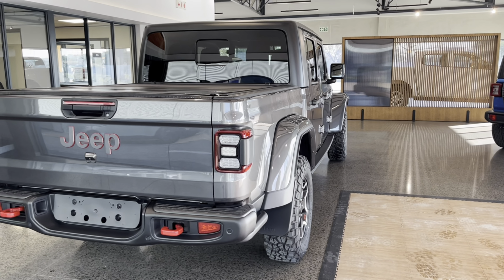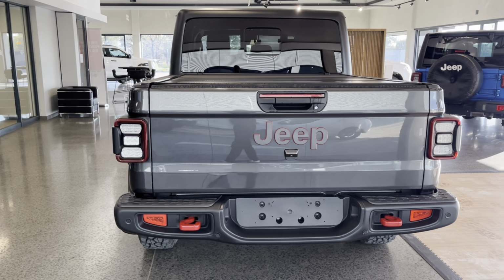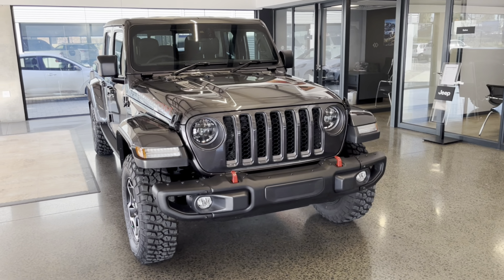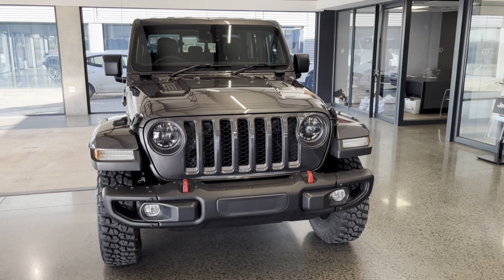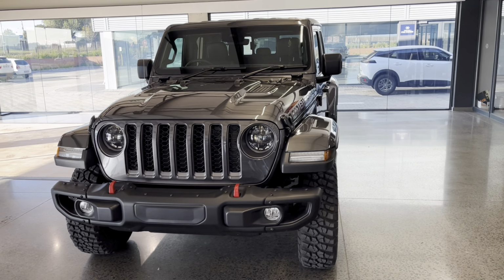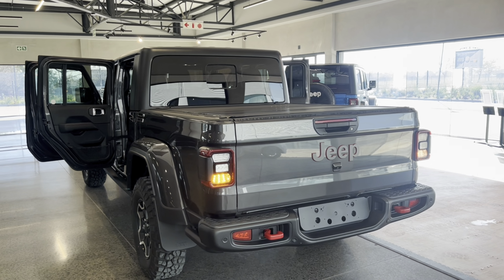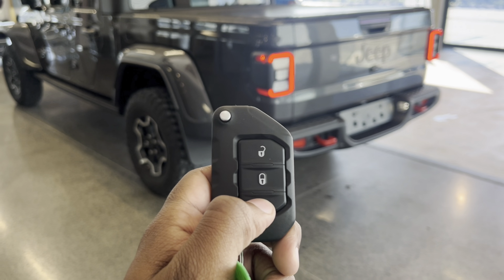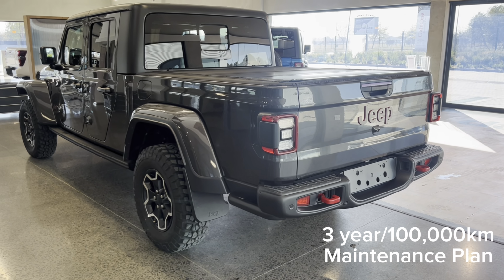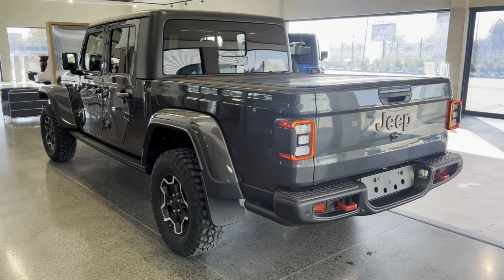So, what's the damage? Well, it's not cheap. If you want a Jeep Gladiator double cab, expect to pay 1,329,900 rand. If you finance that over 72 months with no deposit and no balloon payments at an interest rate of 11.75%, your monthly installments add up to around 25,800 rand. Add 2 full tanks of petrol and that quickly goes up to around 30,000 rand. When you buy a new Jeep Gladiator, it comes standard with a 3-year 100,000 kilometer maintenance plan and a 5-year 100,000 kilometer warranty for stress-free motoring and peace of mind.